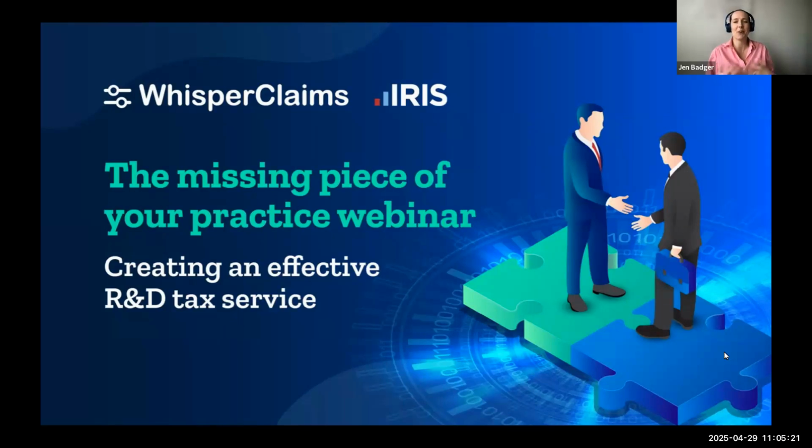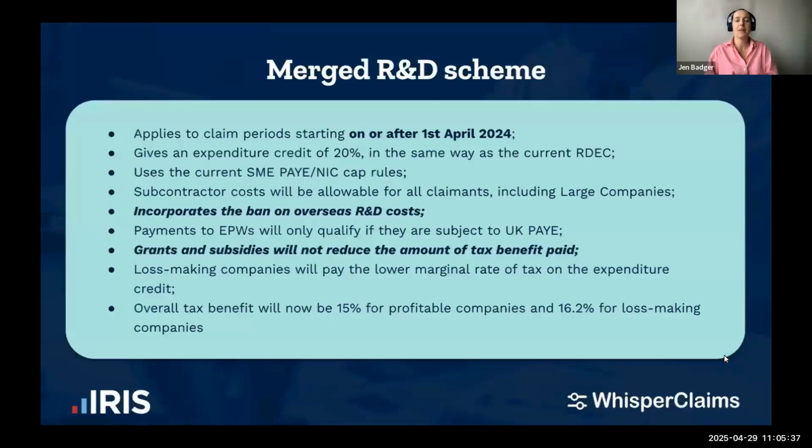This is what we say, that all of these changes have been brought in by HMRC to increase compliance and also simplify the scheme, which I think will be true in about 4 years. I think everything will wash through and things will feel simpler then, but this is where we are for now. So yes, the merged R&D scheme.